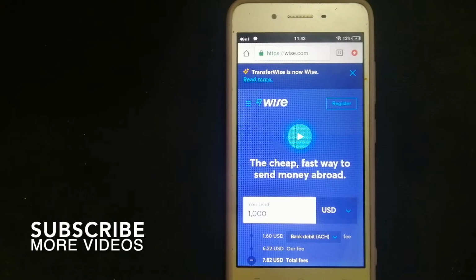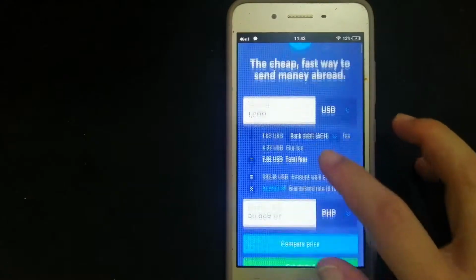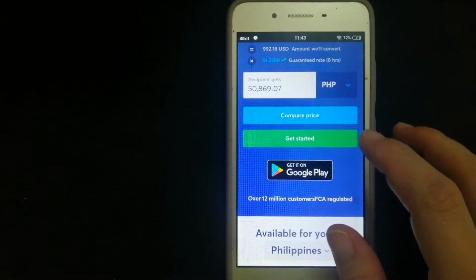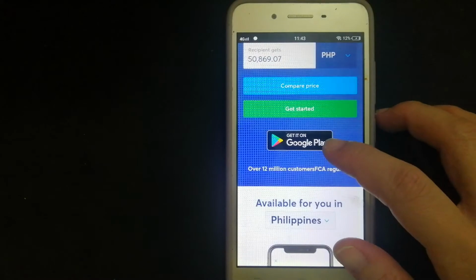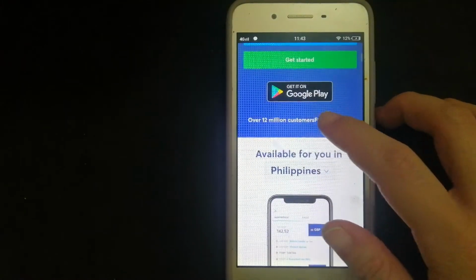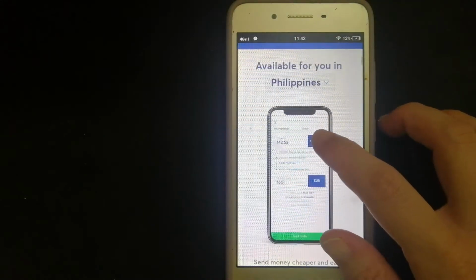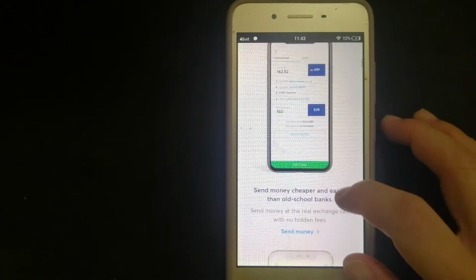Let's begin with WISE. Formerly TransferWise, joined by over 10 million people and businesses in more than 170 countries, they have cheaper and faster money transfer and a debit card to spend worldwide. You can receive payments from anywhere and convert them to 54 currencies, and you'll always get the real exchange rate and the low fees we're known for.